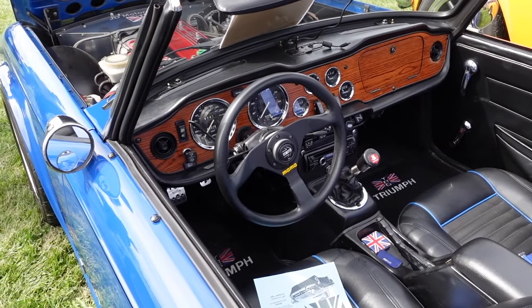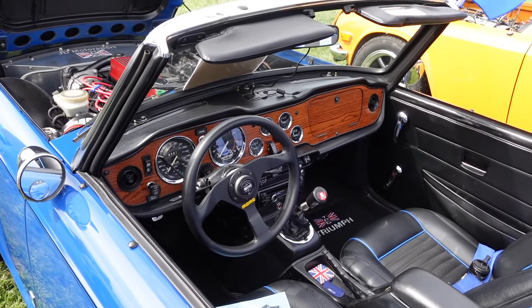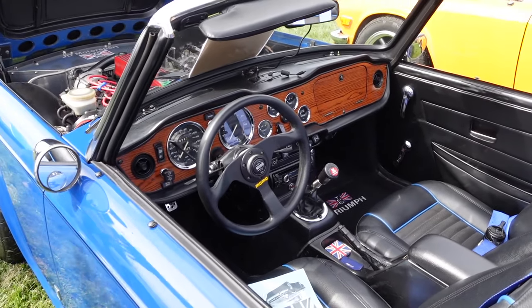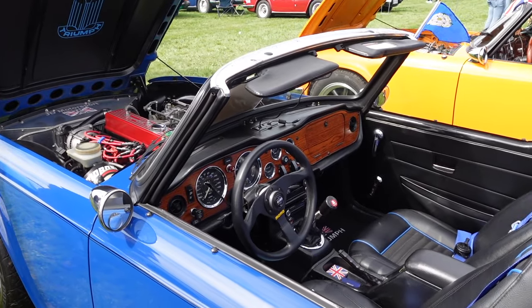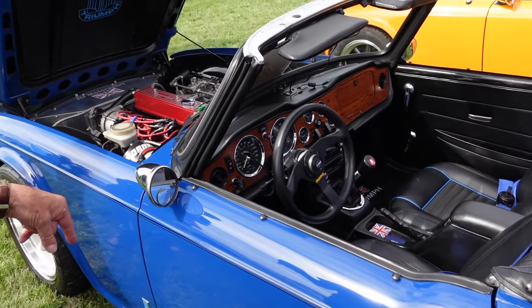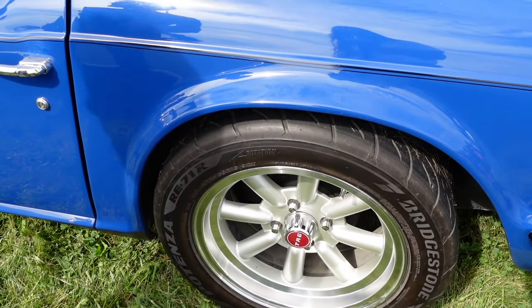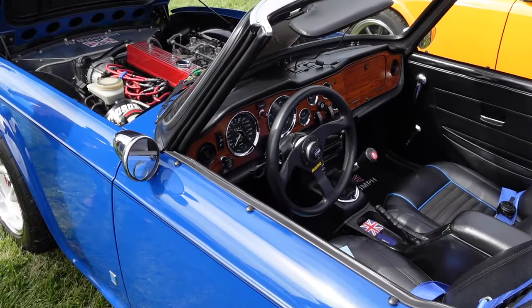Oh my gosh, that's amazing. So the dash has been completely refurbed. Wiring harnesses have been completely redone front and back. Frame has been reinforced on this car. The wheels are 16 inch, not 15 inch. Oh my gosh, they're beautiful. Let's go to the engine.